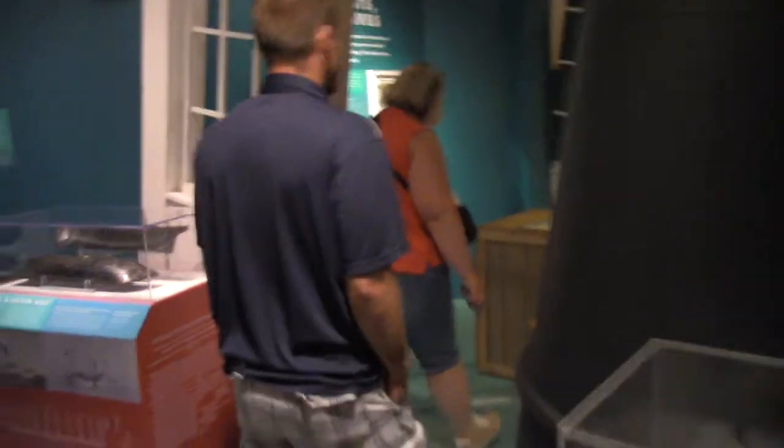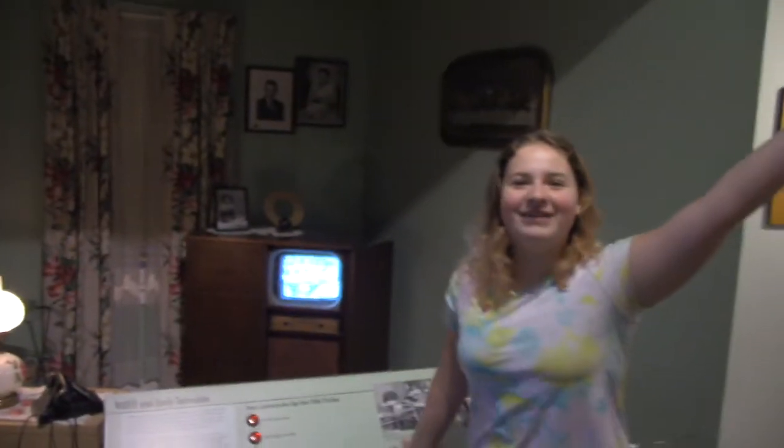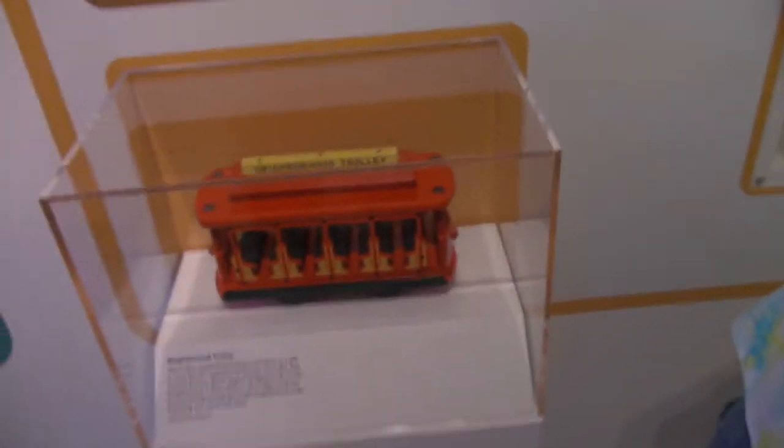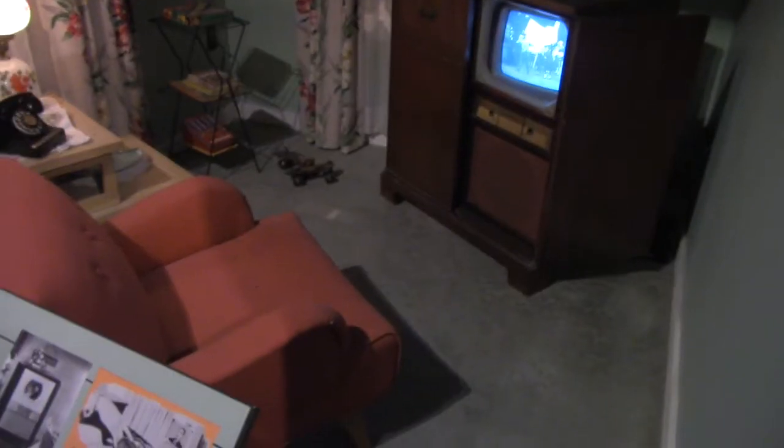You feel off balance. You don't feel it? I felt it. Well, now I feel it. Yeah, once you get in here, it's like, then you're kind of. Yeah, I feel it. Welcome to the 1950s. Trolley. Grant's favorite. There he is. I love this. It's a chair. Iron City Beer.